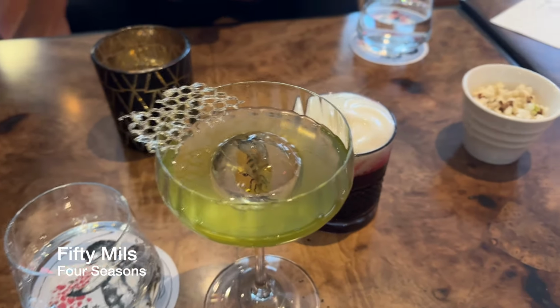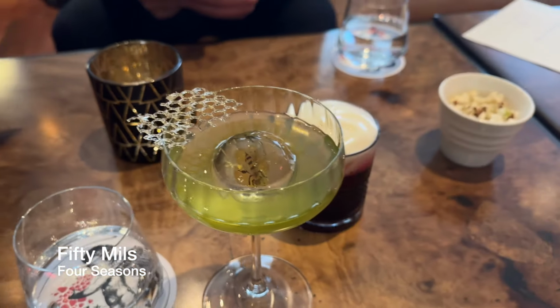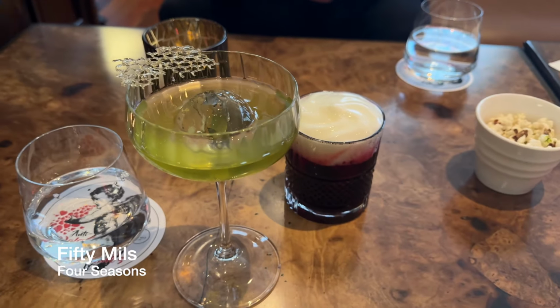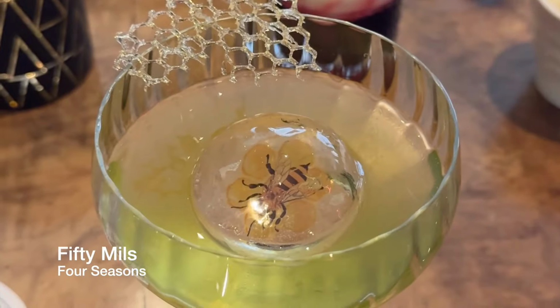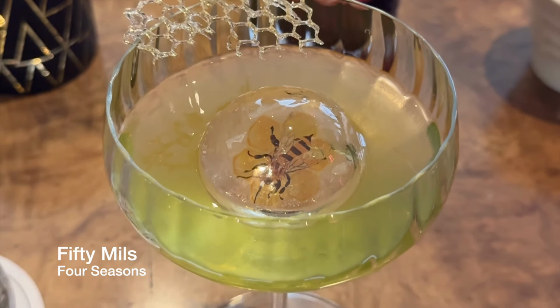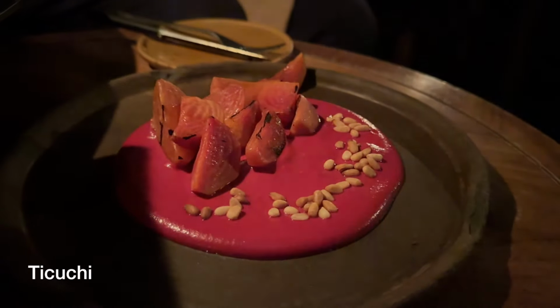So I got the Green Bees drink, which is mezcal infused in avocado leaf, avocado bitters, lime juice, and honey with sweet and sour caramel. Also, please look at the bee in the ice cube. How cool is that? And this is Tacucci.